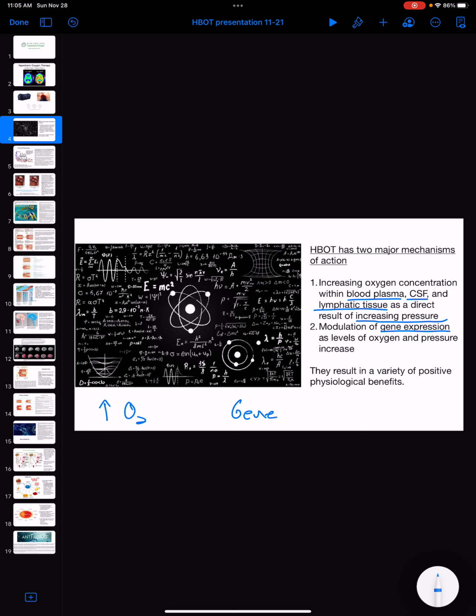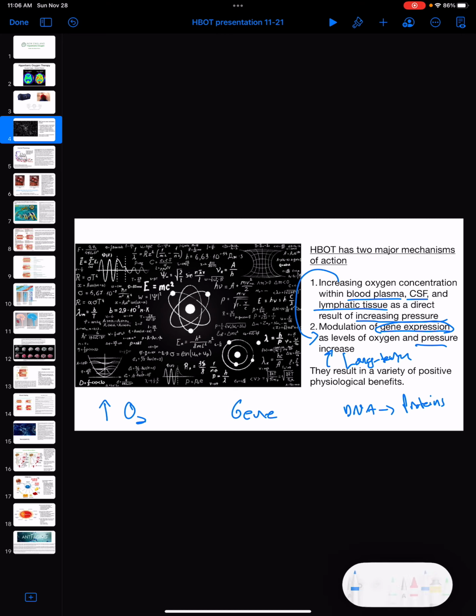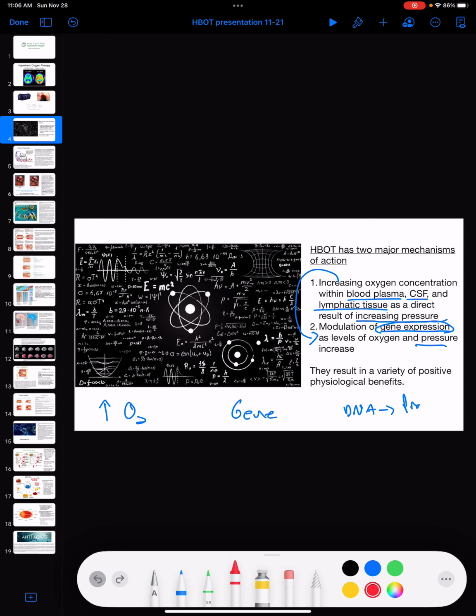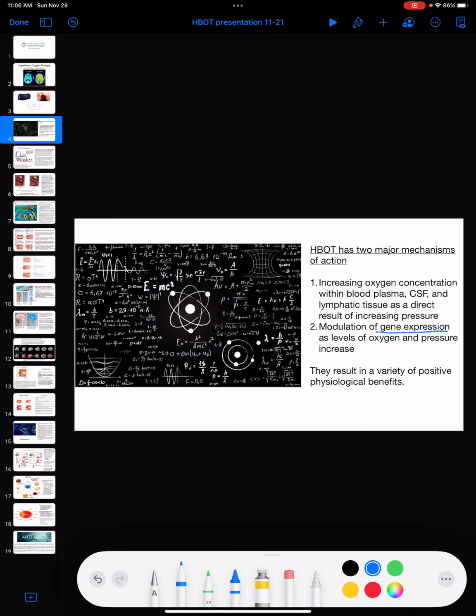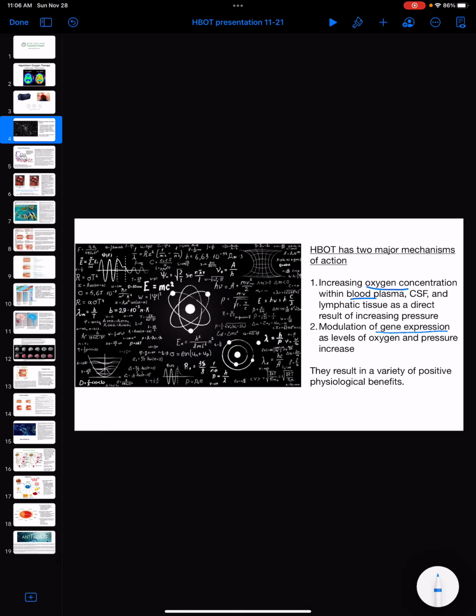The gene expression relies on some of that increase in oxygen to occur, as well as the increase in pressure, creating changes in the way that our DNA codes for proteins, or like the blueprints of all of our hormones and cells and tissues. So what happens is we get really long-term effects from the gene modulation with hyperbaric oxygen. We're going to go over that a lot more, and that's going to clear up a little bit more for us. But really what I want you to understand is just that the gene expression that occurs with hyperbaric, which is well established, and also the increase in oxygen in all the fluids of our tissue. And we're going to talk about why that's important in just a minute.